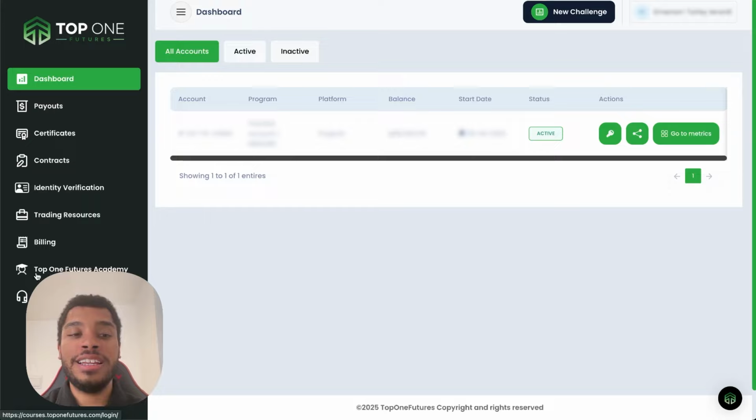And finally, here, where it says Top 1 Future Academy, I can get access to all the courses that I told you about before. I'm not gonna show you inside this section because all these materials are only reserved for the people that have purchased an account. But as soon as you purchase your account, you're gonna receive your credentials to access through an email, and then by simply clicking here and inserting them, you're gonna get access to all the material. And below it, you have the option to contact the help center.